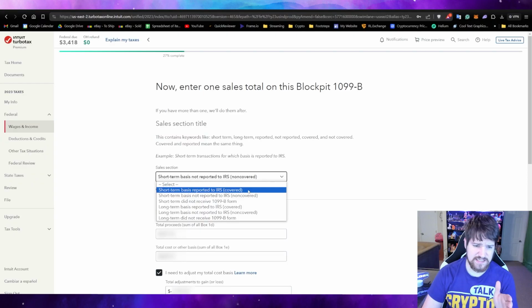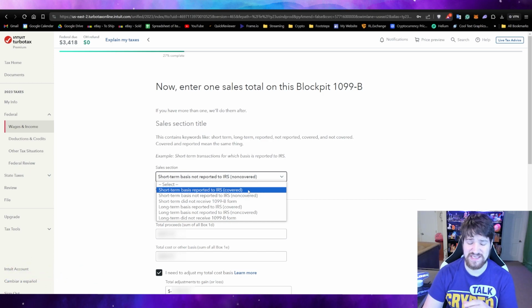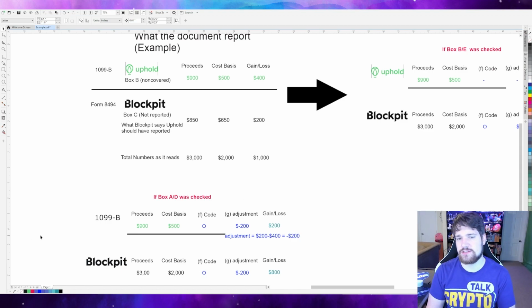And in that case, you would do something similar. Since A and D says short-term basis reported to the IRS, you're going to have to make the adjustments on the 1099-B and on Blockpit. Adjust both of them. So let me show you that. So we're looking down here right now. It's a little more confusing, but still manageable.